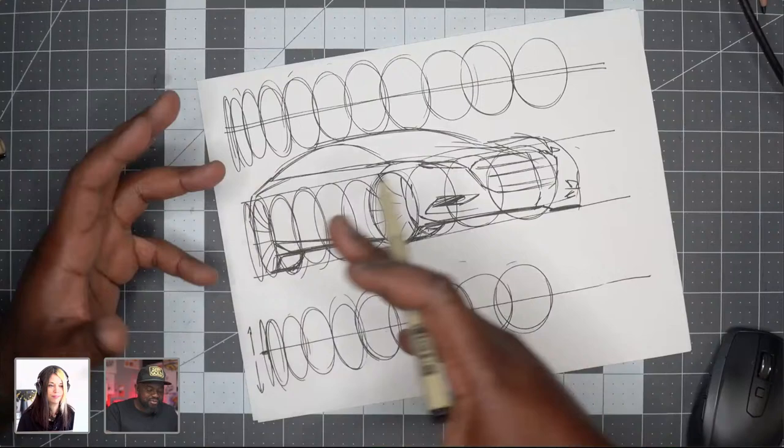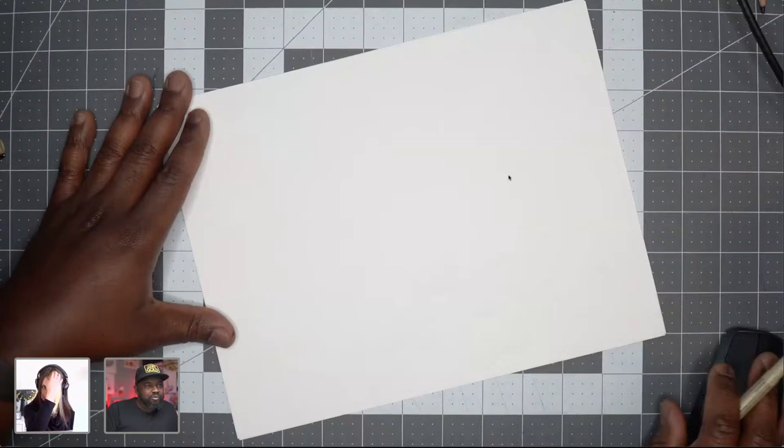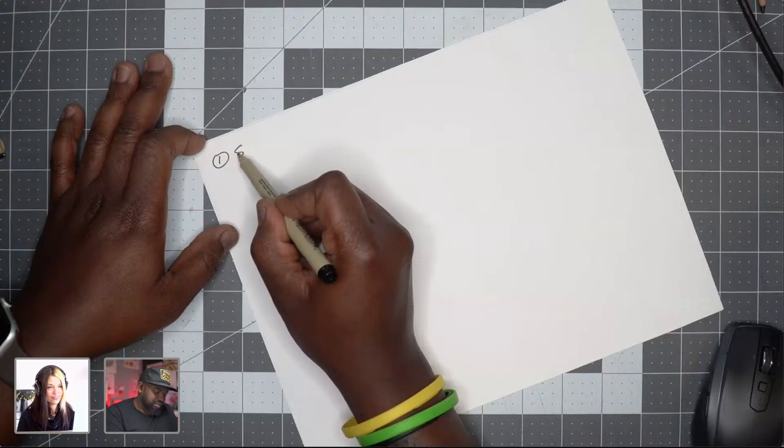All right. So now that we're a little warmed up, I want to talk about a couple principles that are going to help you represent and show your concepts. And I'll just give a quick overview of some perspective stuff. All right. So perspective is really about a couple of things. One is scale. Two, position.